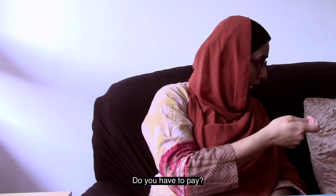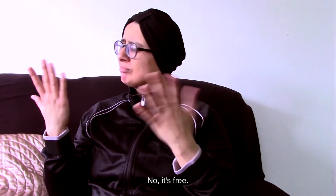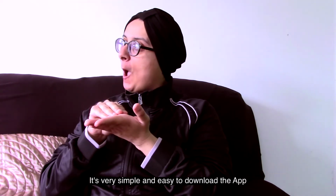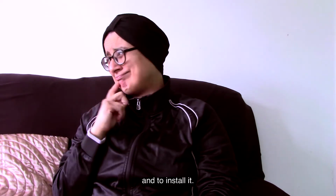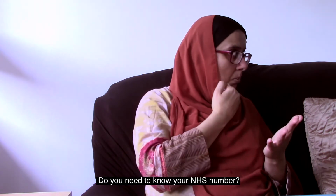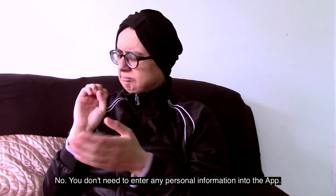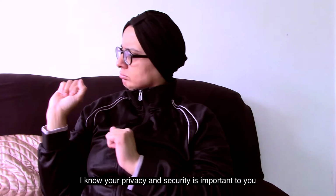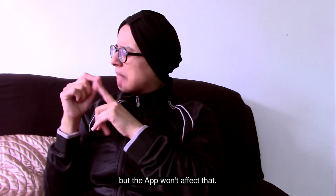Do you have to pay? No, it's free. It won't affect your mobile phone bill either. It's very simple and easy to download the app and to install it. Do you need to know your NHS number? No, you don't need to enter any personal information into the app. I know your privacy and security is important to you, but the app won't affect that.